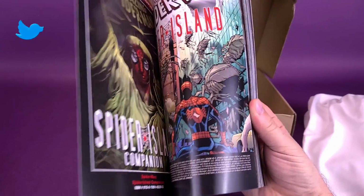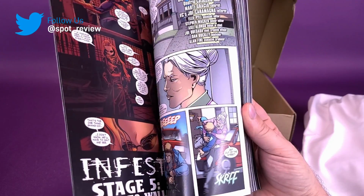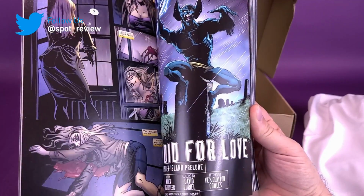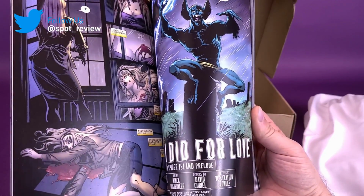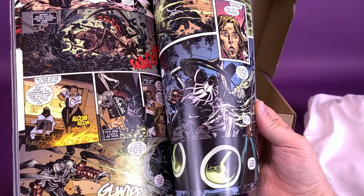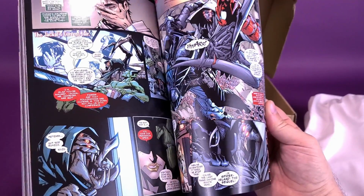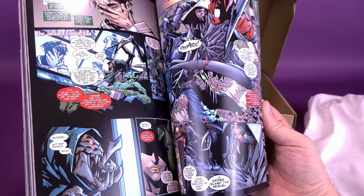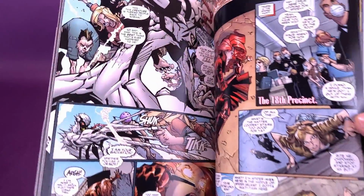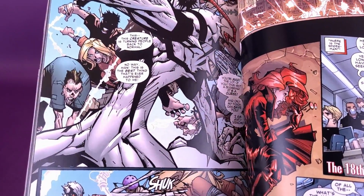But at least the first couple of pages, maybe right around there, it kind of has a 90s art styling to it. The artwork is good, I will give it that, and enough to certainly lure me in where I'll want to read more of it. Oh, that's a nice picture. That's a nice picture of Anti-Venom right there.